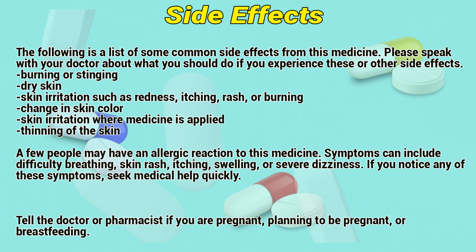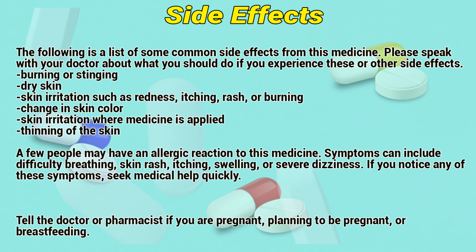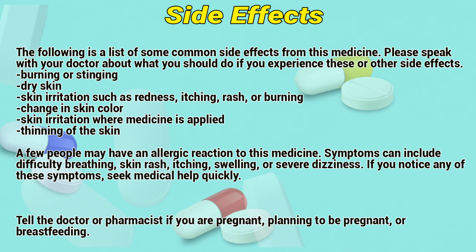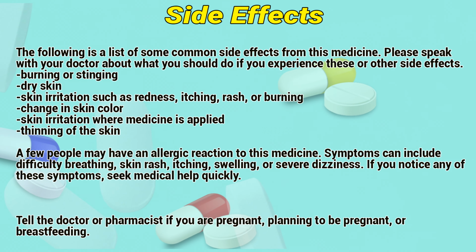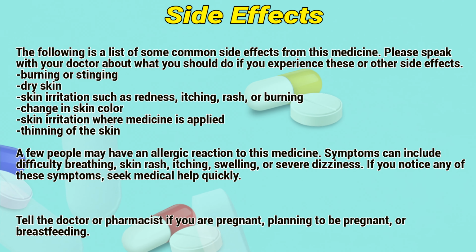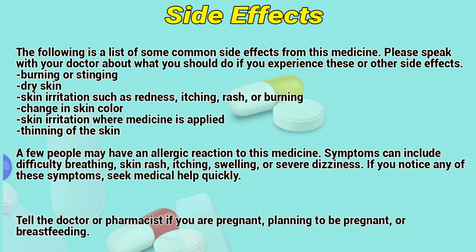Side effects. The following is a list of some common side effects from this medicine. Please speak with your doctor about what you should do if you experience this or other side effects. Burning or stinging, dry skin, skin irritation such as redness, itching, rash, or burning. Change in skin color, skin irritation where medicine is applied, thinning of the skin.